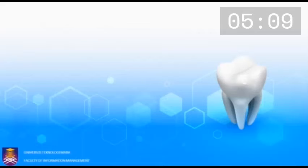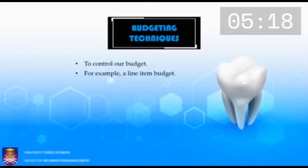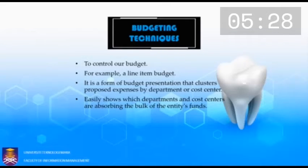The appraiser says I will explain about financial management and promotional planning in Csmc Medical Center. For the financial management, we use a technique to control our budget. For example, we use a line item budget. It is a form of budget presentation that clusters proposed and spent amounts by departments or cost centers. This method of aggregation more easily shows which departments and cost centers are absorbing the bulk of the entity's funds.